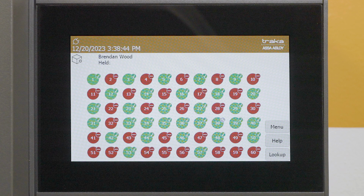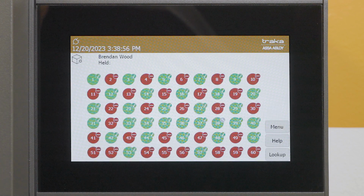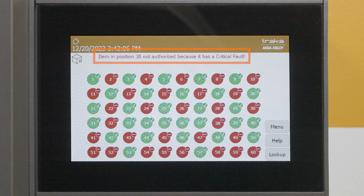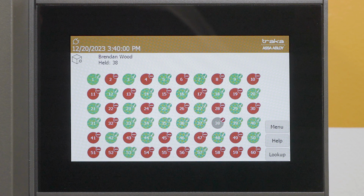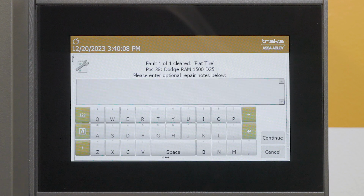Items in the system with a reported fault display a small wrench icon, with critical faults being red. Users that attempt to check out an item with a non-critical fault must acknowledge that they are aware of the specific fault before removing the item. Users attempting to check out an item with a critical fault are informed that the item is not authorized for removal. When a fault has been addressed and the item is again ready for use, any administrator or user with fault logging admin permissions can then clear the fault at the system or in Traka Web.